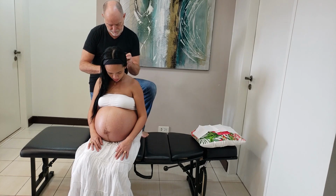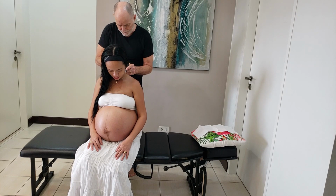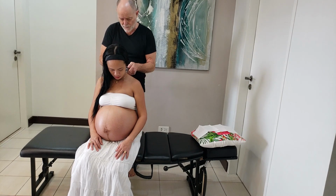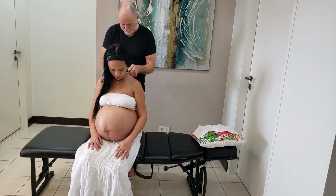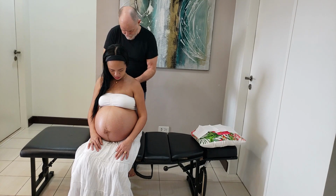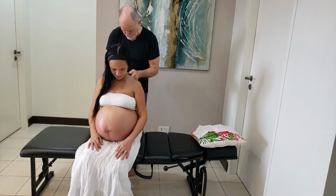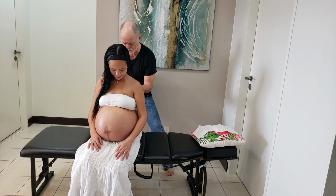Whoa, there is a hot spot at the top of her neck. I know from previous experience she has a problem with the top vertebra, the atlas, being misaligned to the right. Misalignment is also known as a subluxation, which by definition means it has some involvement or irritation of the nerve, which can cause an interference to the normal flow of information from the brain to whatever part of the body that nerve goes to.